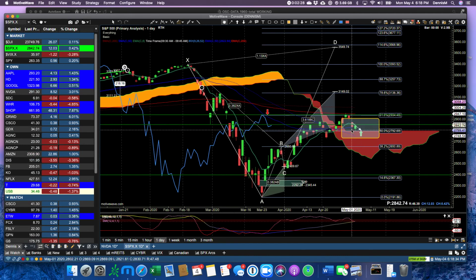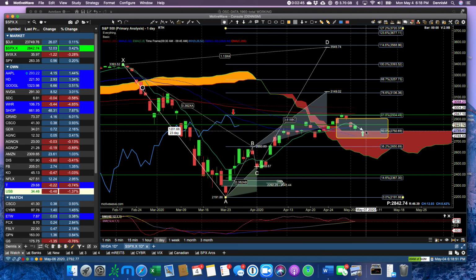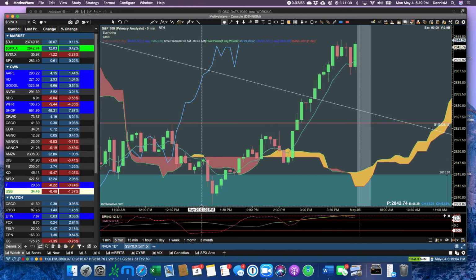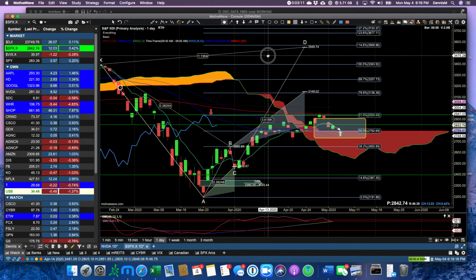Ichimoku. In yesterday's video covering Friday, we said that the attraction to the flat cloud and the 50% Fibonacci was inevitable, and we were looking for support there. If we got support, that was a darn good sign that the buyers were there. We got support very early in the day. This low of the day was actually made right here at 9:39 in the morning, which means that people who are watching the daily Ichimoku saw their support right there at 9:40 in the morning.